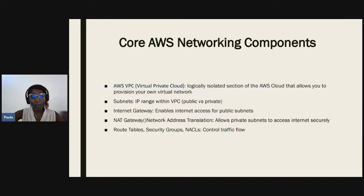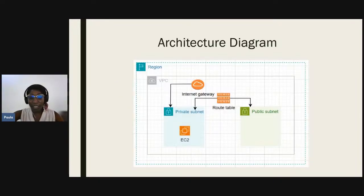So I don't know if I can share this. All right. Is it very visible? Like, can you guys see it very well?